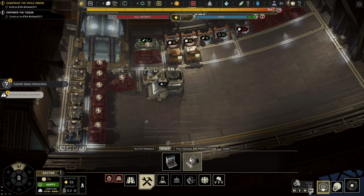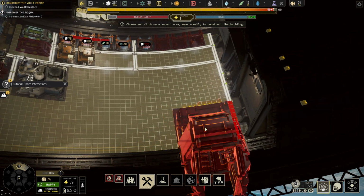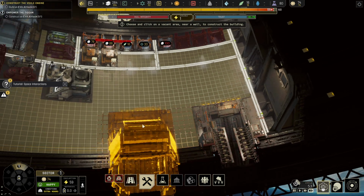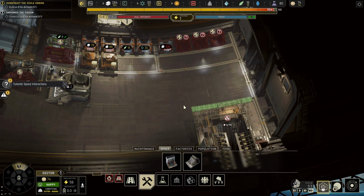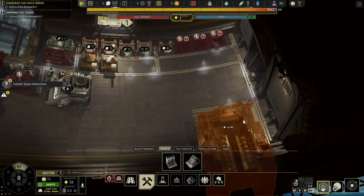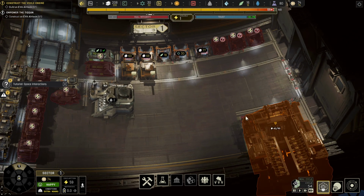Construct the EVA airlock. Now, where do I want to put this? This is a behemoth of a unit. I want to put it right in the corner like I did with the other one. With something so big, it's probably better to tuck it away. Might get in the way of other stuff in the future, but it'll probably be fine. Get those roads going. Look at all those robots coming along. Put that to high priority. It's the only thing being built right now, so hopefully that'll get taken care of right away.